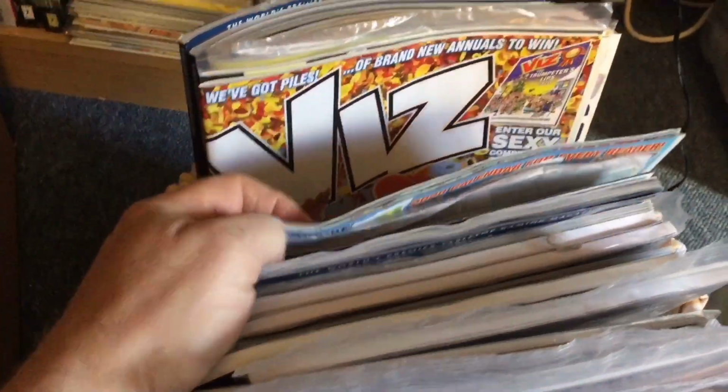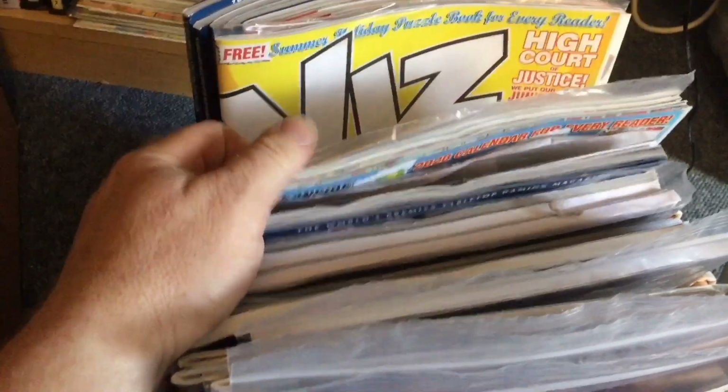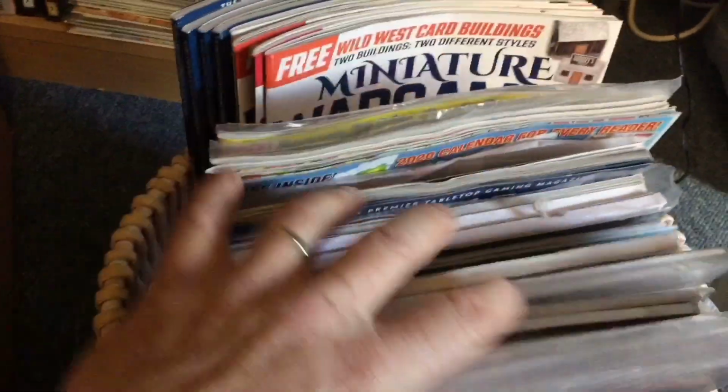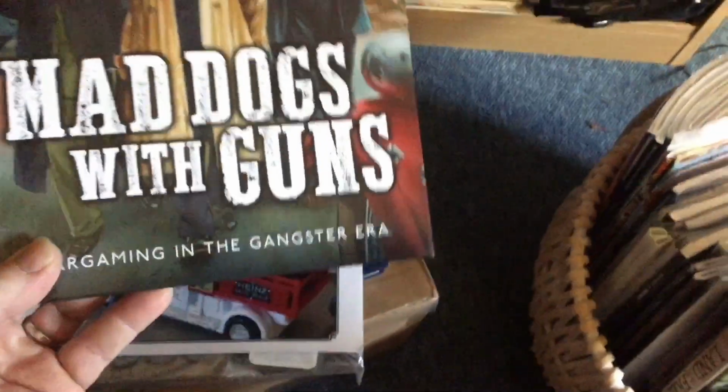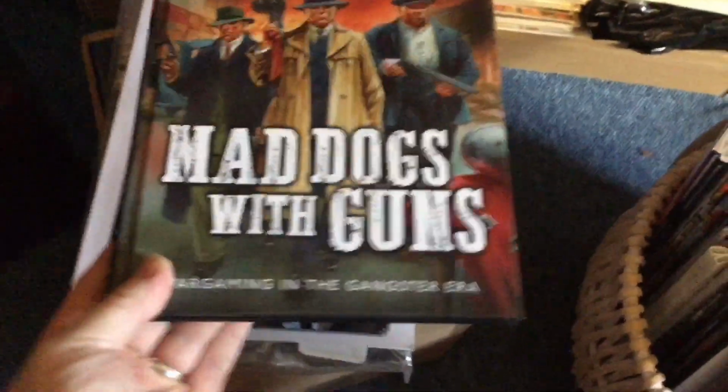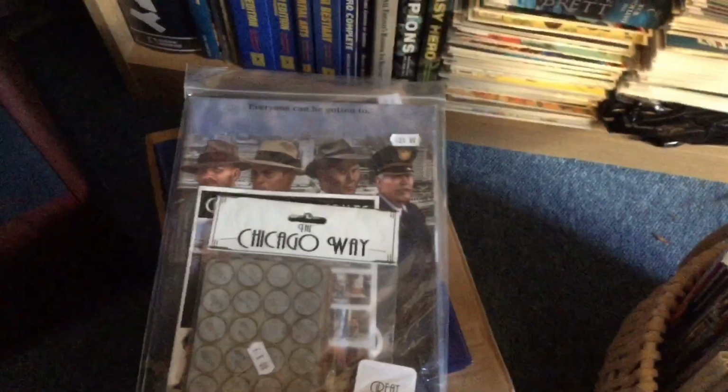And then some mags, 2000 ADs, Viz, classic, hilarious art. I'm in tears when I start reading that. Wargame mags. So, a couple more games up here. Gangster ones, which are another favourite of mine. There's Mad Dogs with Guns, and that's the old version of it. But yeah, Osprey sort of did a fancy print version of it. And then Chicago Way, which is Great Escape Games.